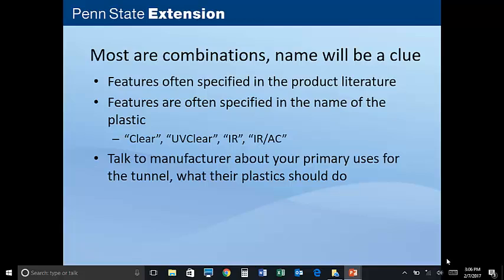Okay, so you might see the words clear for ones where the light can just come through. UV Clear may have a combination of UV blocking characteristics, but still be clear regarding visible. Whoopsie, we're going the wrong way. We're out of control. You might see IR. Oh, God. Let's see if I can control this thing. Infrared.